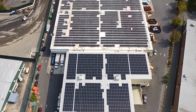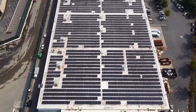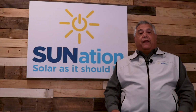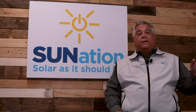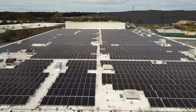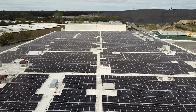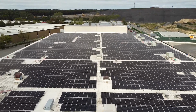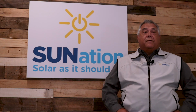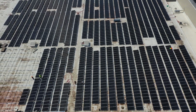The electricity is sold off in little pieces to many, many individual homeowners. This is a tremendous way for Karp to generate energy savings, but at the same time, there are probably over 200 homeowners across Long Island who will be saving on their electric bills from the electricity that is produced by this phenomenal system.